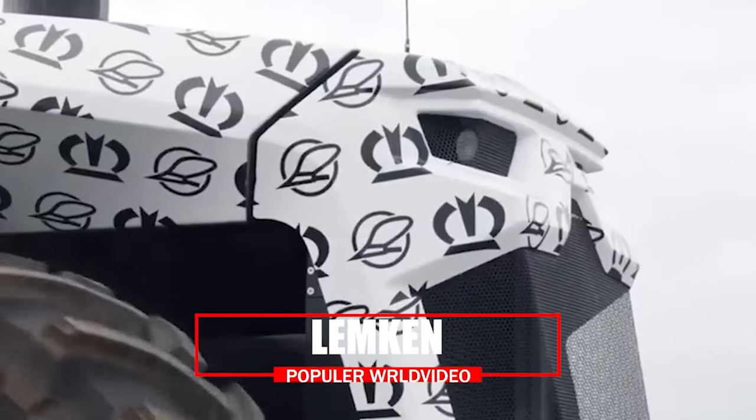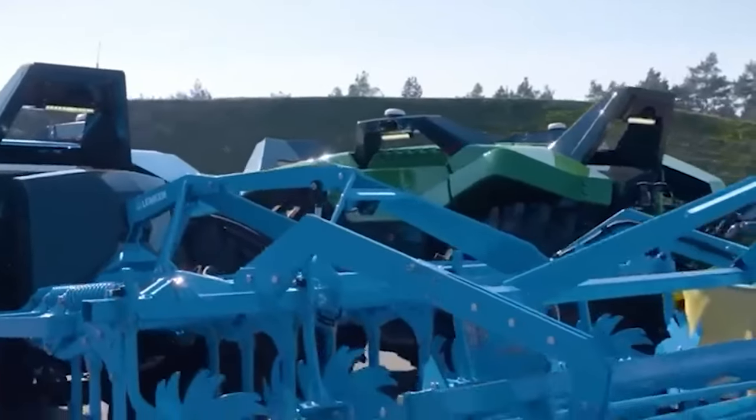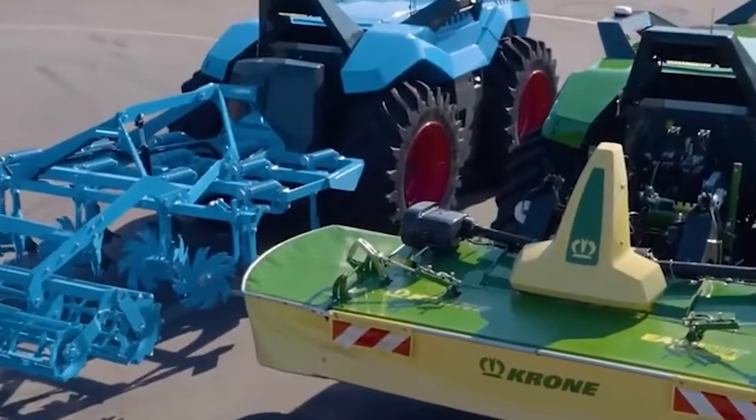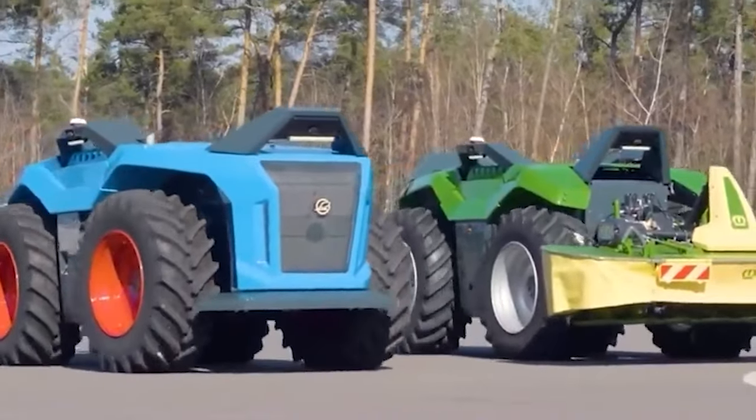Lincoln is a name that stands for quality, innovation, and reliability in the world of agricultural machinery. With over 240 years of experience in the industry, Lincoln has established itself as a leader in the development and manufacture of cutting-edge farming equipment.